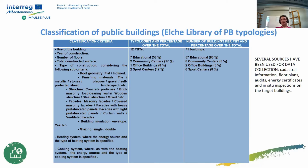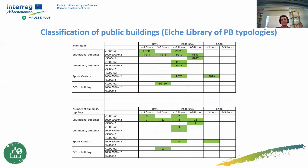And here we have the distribution: educational, community centers, office buildings, and sports centers. As you can see, educational, with 58%, is the typology that has the biggest weight. Here we have the tables where we can see the 12 different typologies that we chose, and the number of buildings in each typology, where clearly we can see that the educational is the most important.